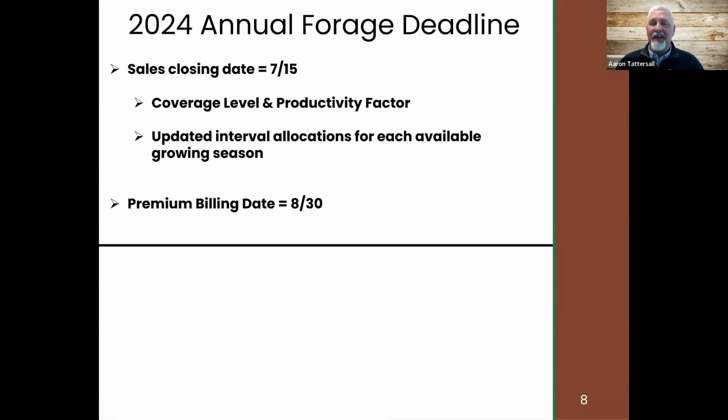The sales closing deadline is still July 15th. That hasn't changed. So by July 15th, we're going to need to decide on coverage level and productivity factor. I don't see that changing for you. However, we will need to make some changes on your interval allocations for each growing season. I'm going to have some information to you ahead of time with a recommendation about a place to start, what I'd recommend on how to split up your interval coverage per growing season based off of some of our historical data, and we'll hopefully make that decision easier. Premium billing date is still August 30th of the next year, so that hasn't changed.